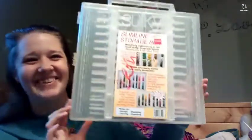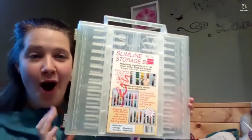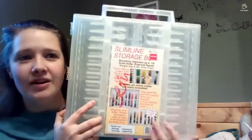Did I get anything else? Oh, yes. One other super fun thing that was in the box of stuff Mom got. Actually, I think it was boxes of... Anyway, look at this. A silky slimline storage box. I can use another one of these. $10 on clearance. Yep, I would have picked this up too. That's amazing. I cannot wait to have another one of these.